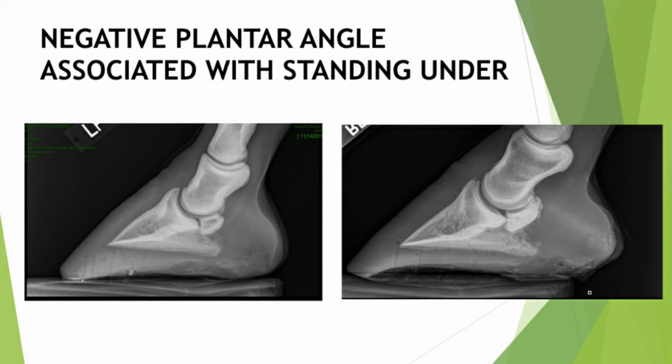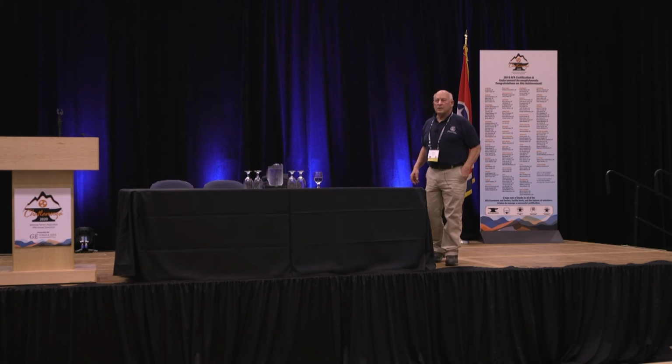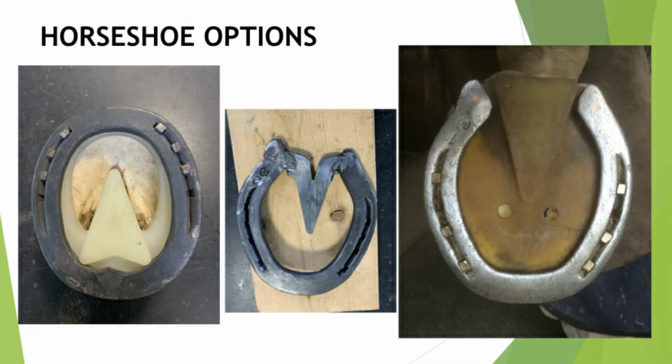So here's more radiographs of negative plantar angles associated with standing under. When you see the slide on the right, I've got some toe I could trim off on the bottom that would at least make it a flat plantar angle. And the other one also, there's enough toe to trim off, it'll at least be flat, but it should be up at a positive 4 to 6 degrees of that bottom angle. Everybody know what we're talking about, the coffin bone angle on the bottom? Next.